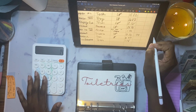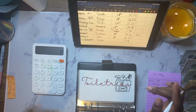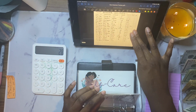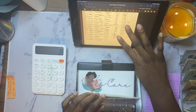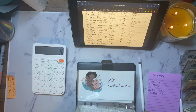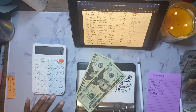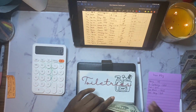which is going to be a 74-cent round up from $13.26 to $14. So from toiletries this week, I am pulling out $28, just making sure I don't see any more toiletries. Perfect. So that's going to be $28 coming out of toiletries. So we have 40, so that should be $12 coming back in, and I don't have any more ones.